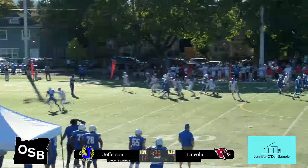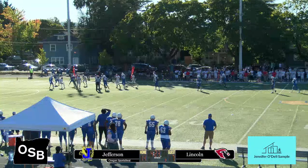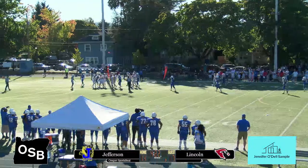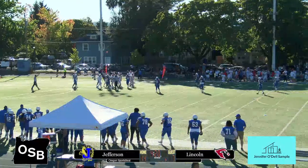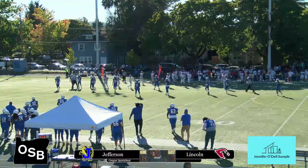Trajan Williams back to receive the kick. Takes a short, good bounce. Bounces at the 20, and it'll be down at about the 16-yard line. The punt from Dylan Mangus. For Jefferson, it's first down.